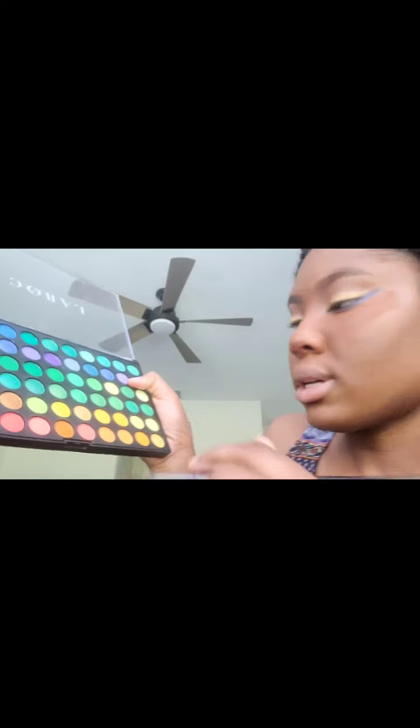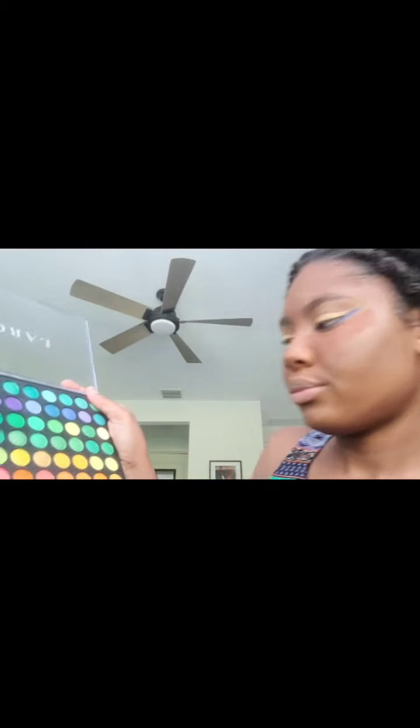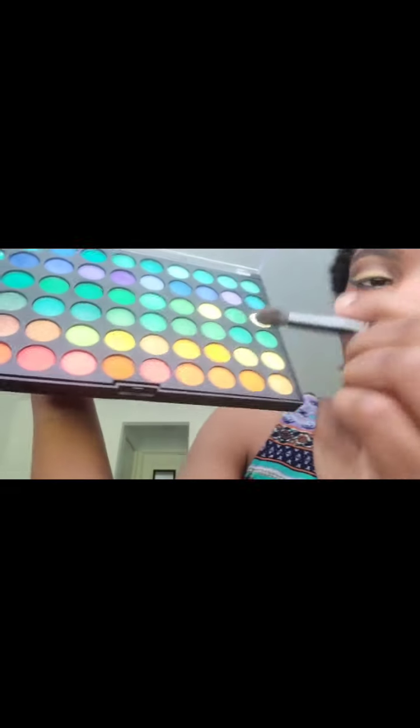Fire. So while my face is baking, I think the top part of my eyes look a little bare, so I'm gonna go over it with a little bit more yellow. This time around, I'm not using that sunshine yellow, I'm using more of a mustardy yellow. Do you see my yellow? Making sure you guys see. Trying not to let the palette fall out. So this right here does the trick.